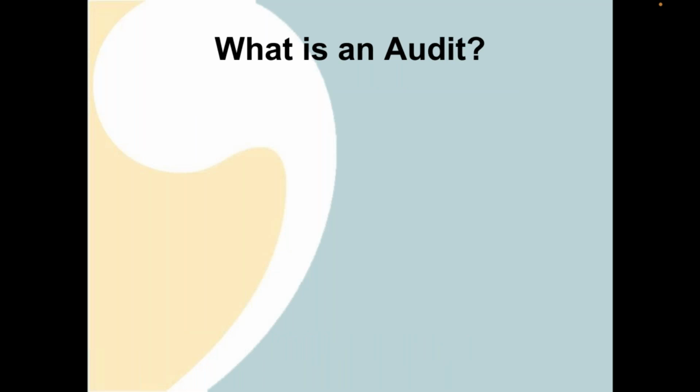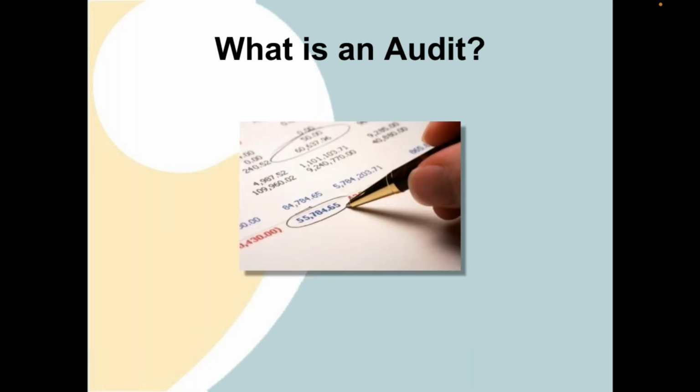So what is an audit? An audit is an independent comparison of your club records to your financial institution records. It's conducted by club members other than the treasurer. Any discrepancies are noted and then at the end of the audit discussed with the treasurer to make any necessary corrections.